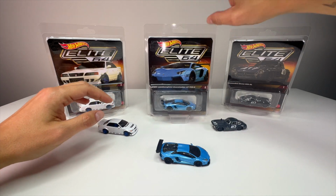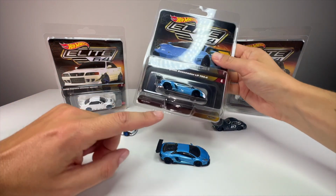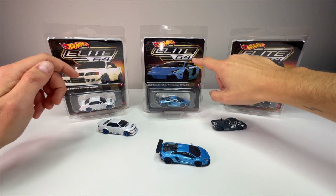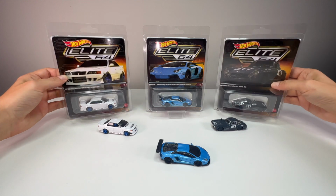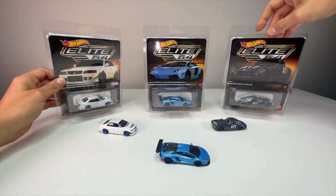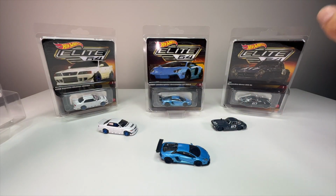So one thing you'll notice about the packaging here is that this time they added that little bubble on the bottom of the card keeper, which is excellent, because now the card stands straight up rather than these, which just fall forward and look horrible. And if you're making an Elite line, the packaging also needs to be Elite. So now they have added that little bubble at the bottom, which is awesome.